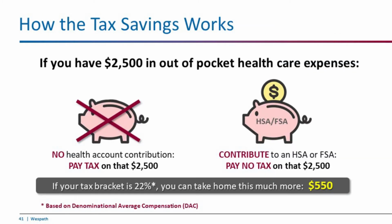Now how the tax savings works, if you have $2,500 in out-of-pocket expenses, in this sense that for doctor's visits, tests, and medications, no matter what, your share, which is not covered by a plan, included in the HSA, HRA, is going towards the $2,500. So if you've got a $3,000 deductible and you're expecting those out-of-pocket costs, this can help you say, okay, what do I need to do to lay aside to protect myself and have ownership of those monies? If you paid the money out of pocket, you would pay tax on that $2,500. But if you contribute the $2,500 to a pre-tax salary deduction to an HSA or an FSA, you don't pay tax on that. And if you were in the 22% tax bracket, you would save $550.